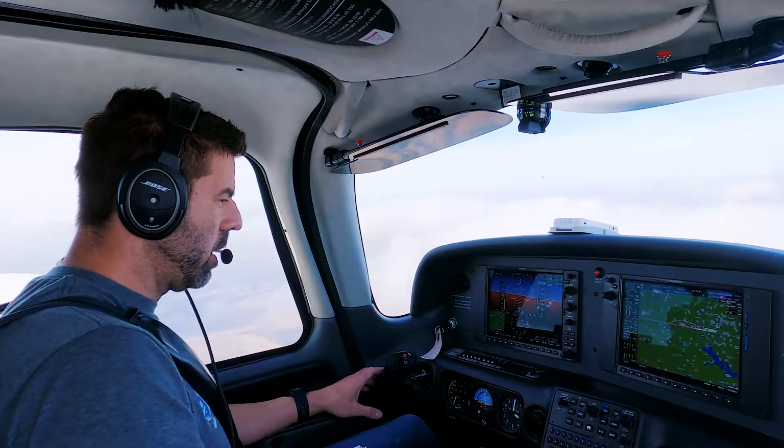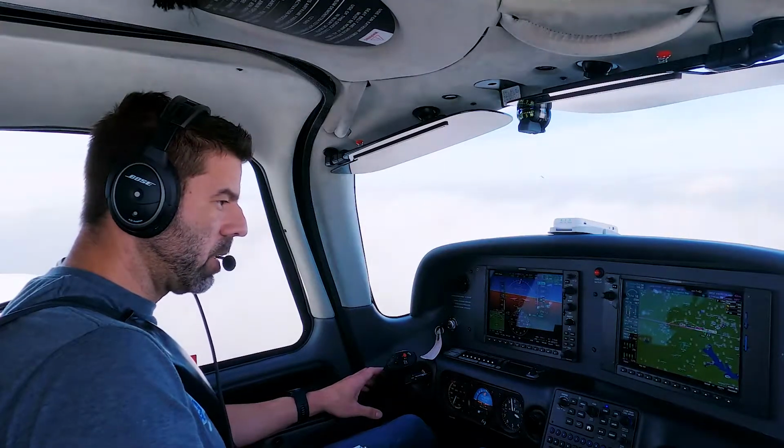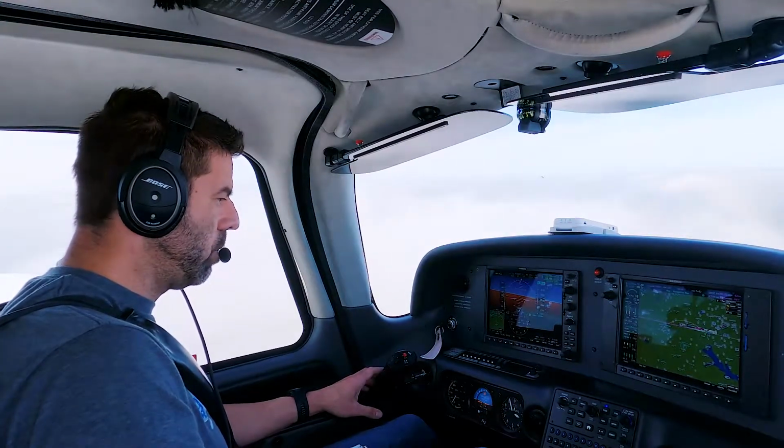We're going to touch this cloud. I'm not going to be able to count it, but man, it's close. The wheels are going to go through the clouds. Get a few bumps.